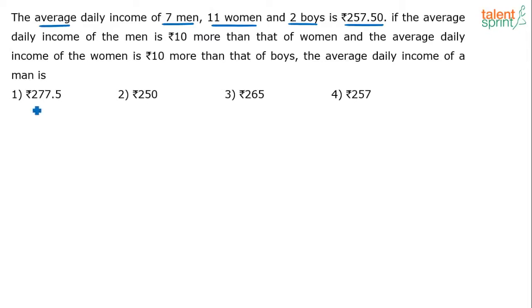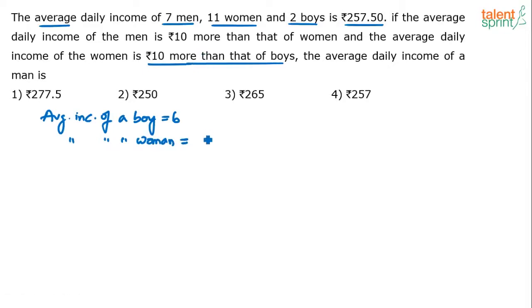So let's assume that the average daily income of a boy is equal to B. So what will that be for a woman? According to the question, the daily income for the woman will be 10 more than that of the boys. So it will be B plus 10. And what will be the average income for a man? According to the question again, the average daily income of a man is 10 more than that of a woman. So woman's income is B plus 10. Man's income will be B plus 10 plus 10, which is B plus 20.